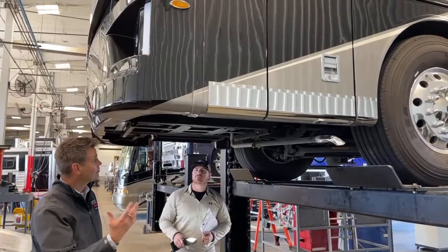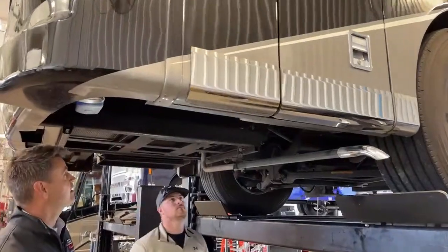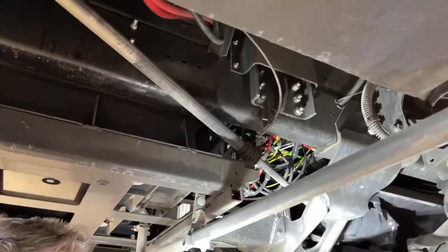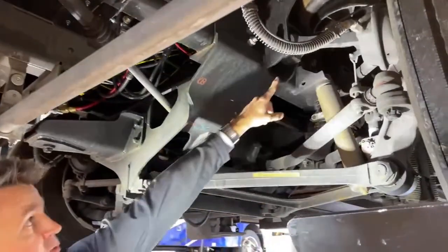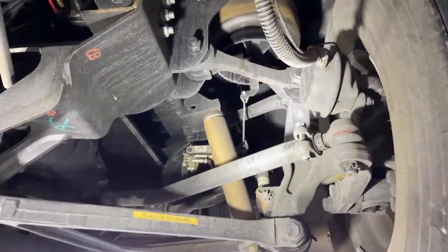We were discussing a little bit earlier about the independent front suspension, and that actually starts right here. The steering wheel's up there. We've got a gearbox right here, and from the gearbox we have the steering linkage that goes to the center of this suspension and axle. This is the ZF independent front suspension. You can see this massive A-arm here, another one up there, and above that you're going to see the airbag. That's a very large airbag.